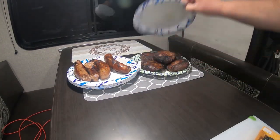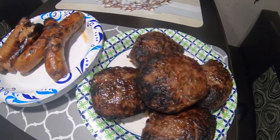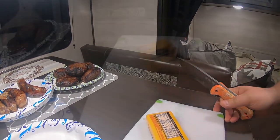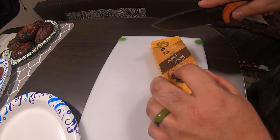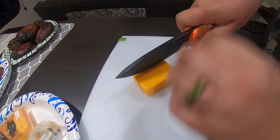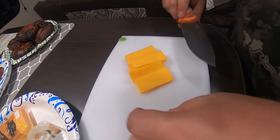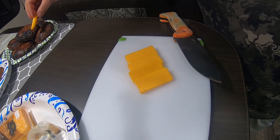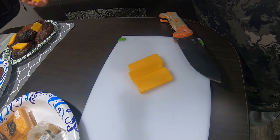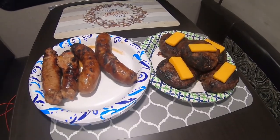Some burgers, sausage. Whoo, look at them burgers. Come on, baby. Right on the hot fire. So now we're gonna cut the cheese. Okay, good. My wife and daughter are finally here. So that makes me happy. Happy, happy, happy. Sweet. Camp food, baby.